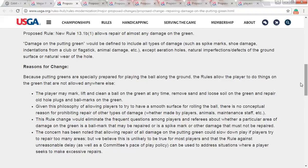We'd have to look at the rest of the rules as it's being proposed to see if they close that loop or created a situation where players finishing a hole could repair the hole after they've completed it, if the hole-out rips a side out of there. Well, you can always repair it after you complete it, but what about before you putt? We'd have to look at the rules to see. As of right now, you can't do that. That's a good question to get some more clarification on.